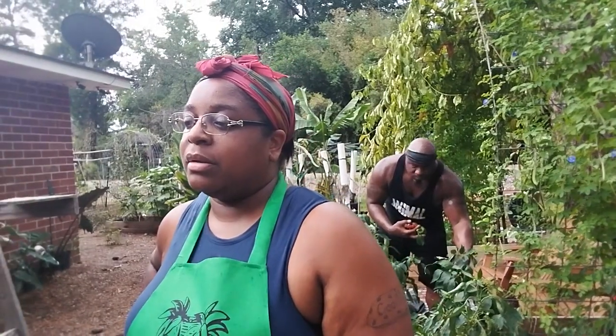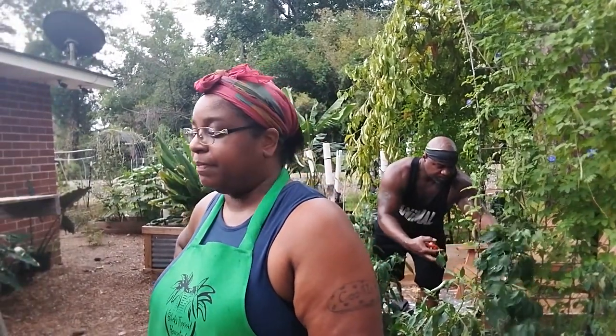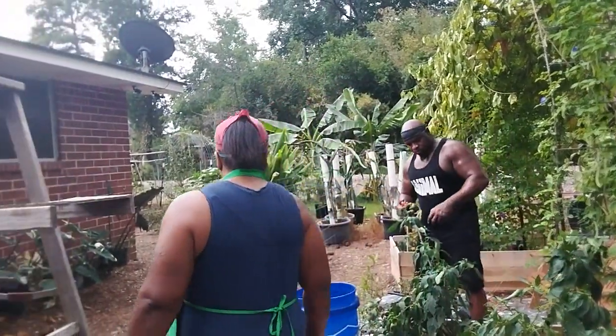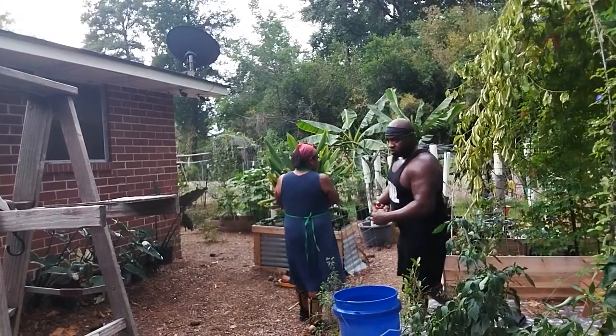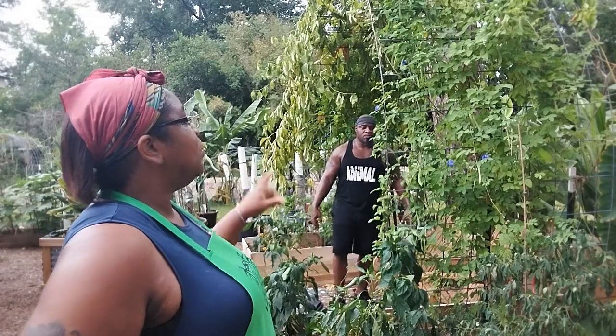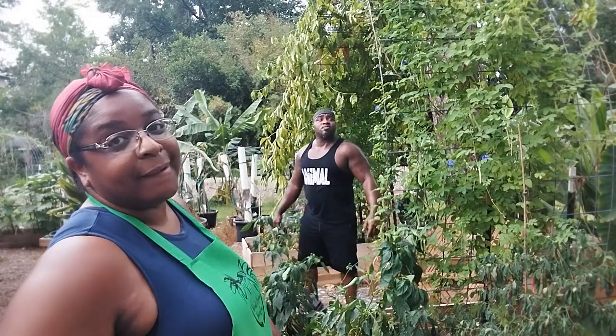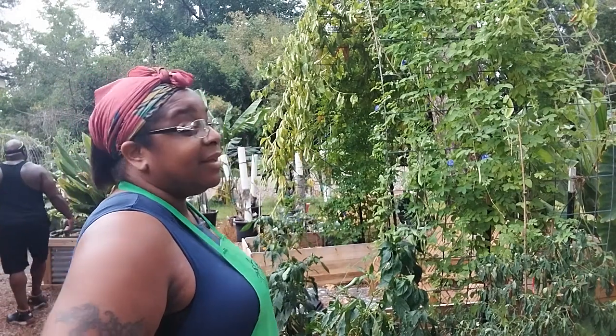Mr. Bobby over here is collecting peppers, right, babe? Bell peppers. So that's our passion fruit and blue butterfly pea trellis. I love it. I love it. What's next, babe?